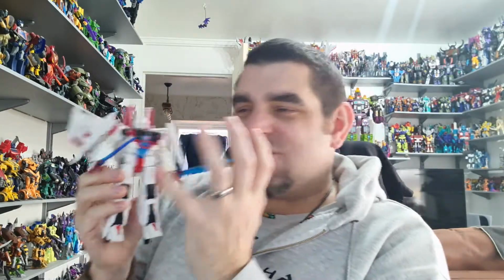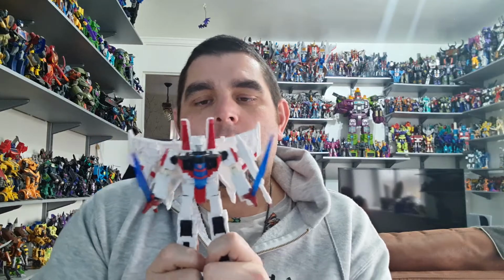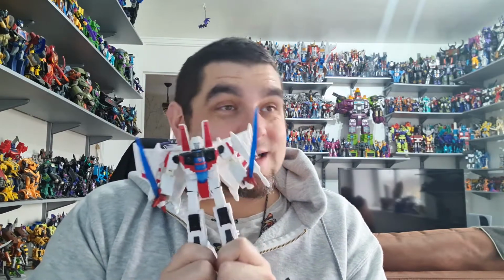Absolutely lovely. It's Jetfire colours which work with Starscream, and the addition of the swords is just fantastic. They obviously click together to make one sword, but I think he runs around with 2 swords. And yes, he's white, and hopefully he doesn't go yellow. Shouldn't do because it's not that kind of plastic anymore. They've hopefully fixed all that. But I just love it.